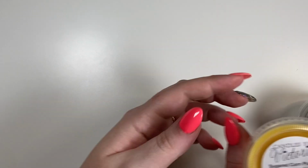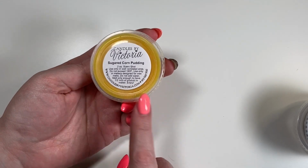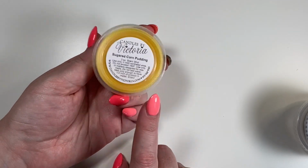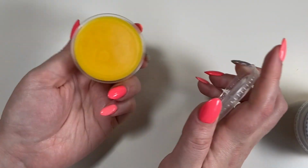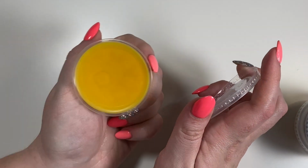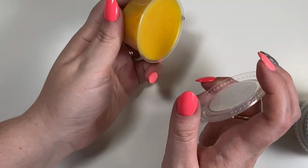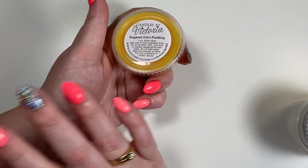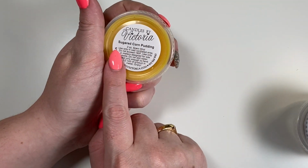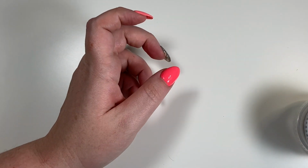Alrighty. So this one was interesting. I knew I wanted to try this and see what it was like, and it's Sugared Corn Pudding. It's corn, milk, and sugar, and it smells really good. She has a cornbread scent, and this is what I wish the cornbread smelled like. We'll get into that later, but the Sugared Corn Pudding is a good one.